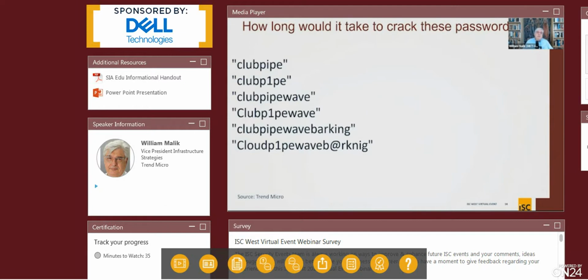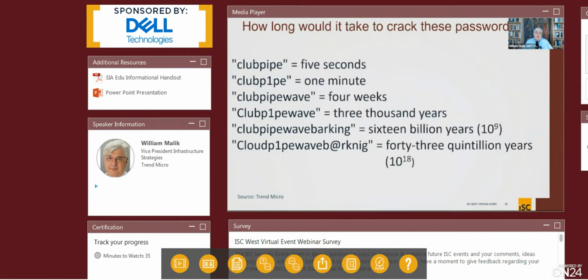So how long would it take to check the password club pipe? I'm just doing a brute force attack with today's level of technology. What if I decide to go longer? I'll use upper and lowercase letters. What if I decide to go really long and use special characters? Well, here are the answers. With contemporary technology, cracking an 8-character small lowercase letter password will take about 5 seconds.